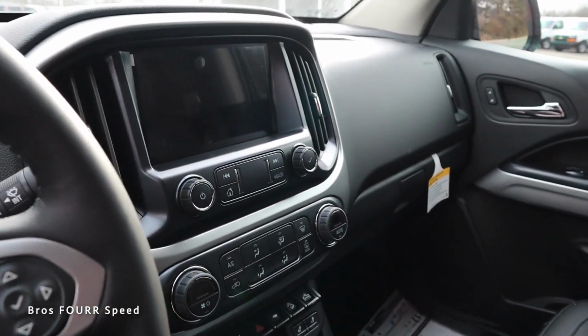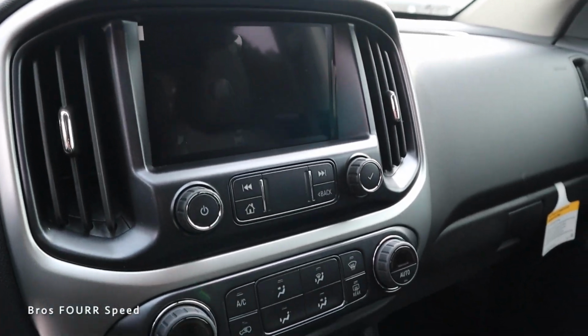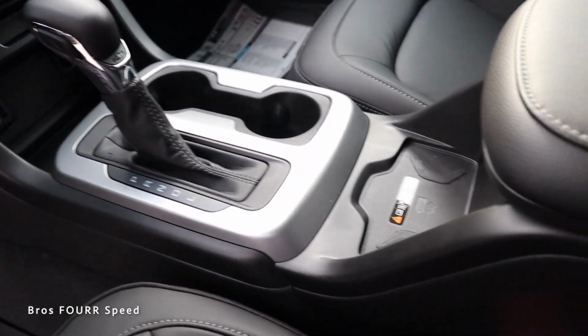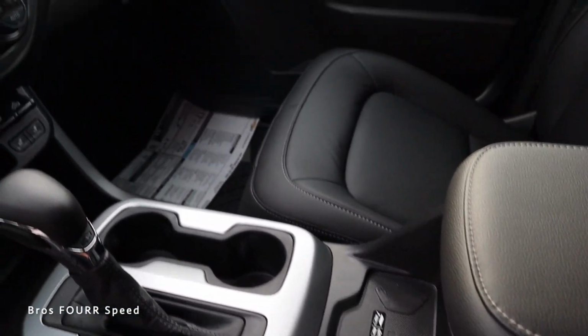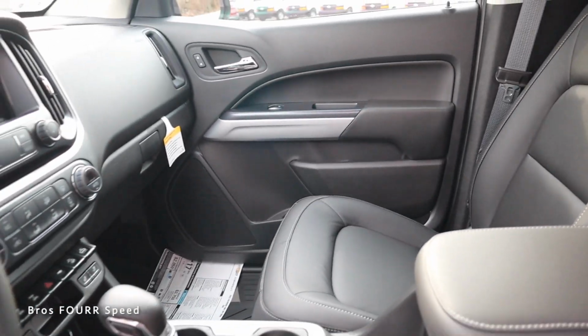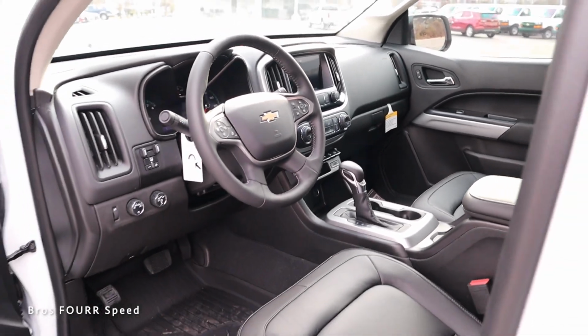Moving over to the dashboard, you can see the touchscreen system. Kind of basic on the interior, I will say. Everything is plastic. Nothing is exceeding what you would expect. It's just a basic interior. It's not bad looking, I will say, but certainly nothing too special.